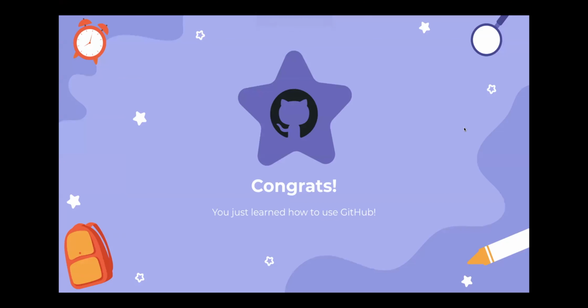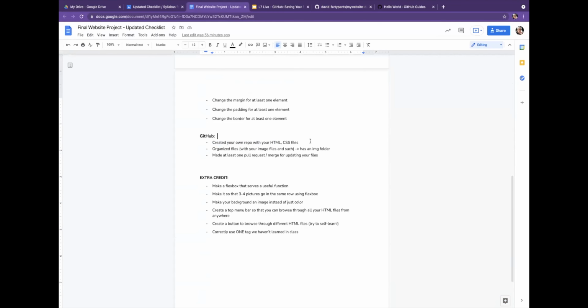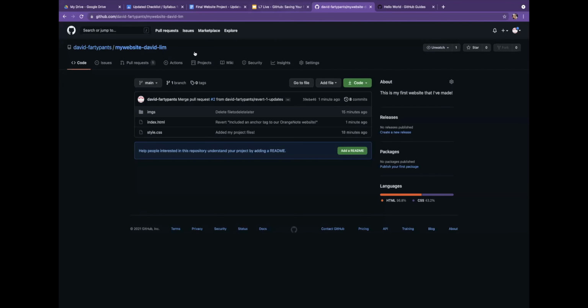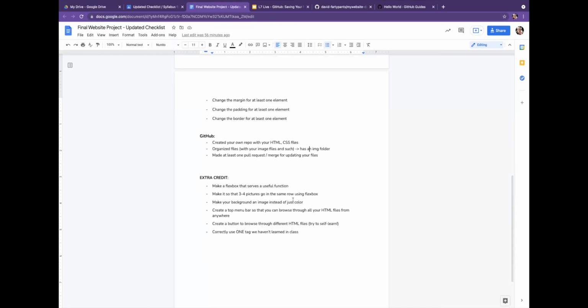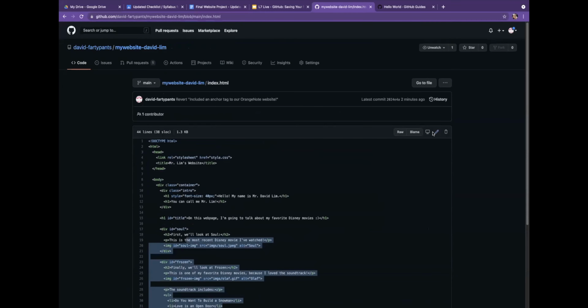And for homework, not really homework, but for our final website, one of the requirements is to create your own repo with the files, organize the files, basically put an image folder is what I mean, and make at least one pull request or merge for updating your files. So after this lesson, or maybe tomorrow morning, I want you guys to upload all your files onto GitHub like I just did. And then work on your files, not on GitHub. Don't work on it on GitHub because you can't see these changes there as well. So don't edit it here directly, but edit it on your VS Code first.